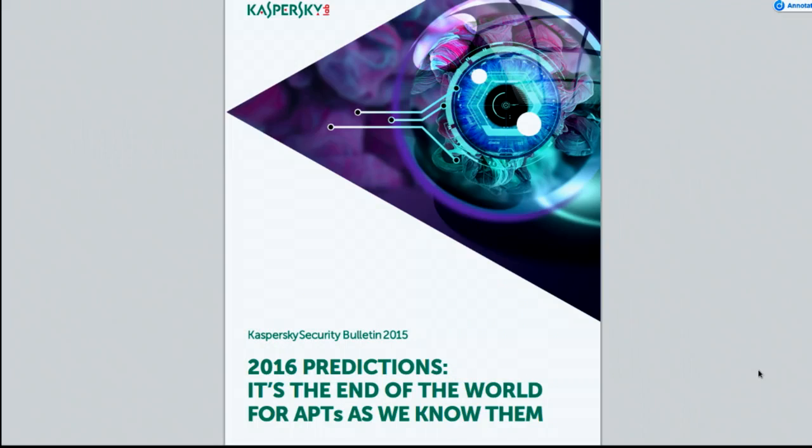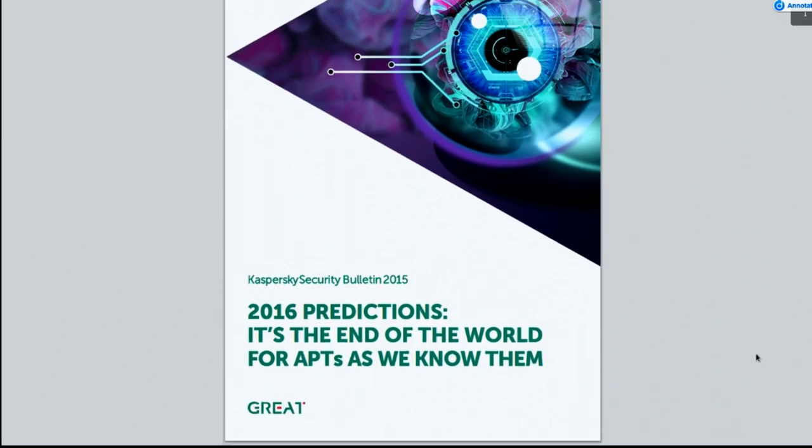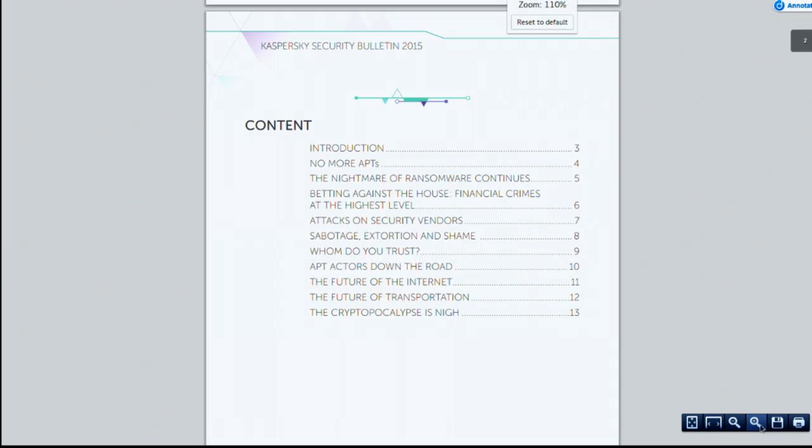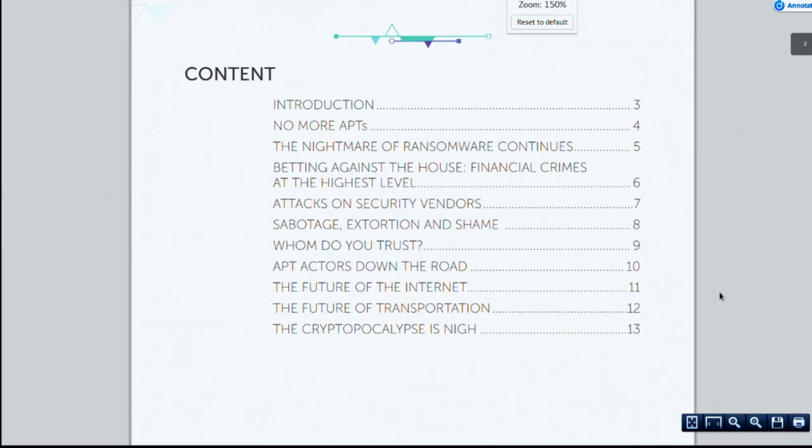Yeah. And then next story here, Kaspersky has issued their 2016 security predictions. How about that headline? Yes, their headline, it's the end of the world for APTs as we know them. If you scroll down to the table of contents, I can briefly go through a couple of the items there. The no more APTs, basically they're saying the bad guys are going to work less on persistence now because they're more worried about not getting caught, right? They don't want you to know they're in your network.